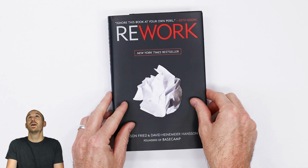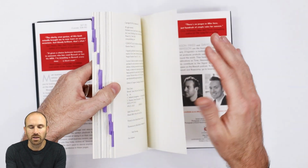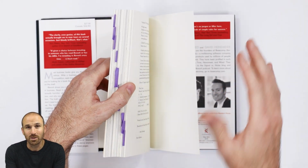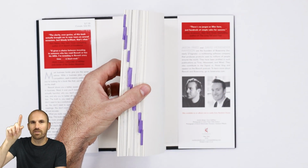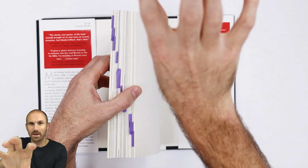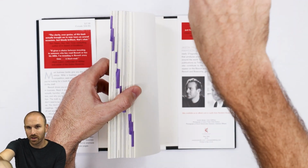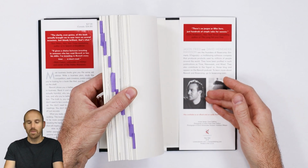First, let me do a quick little flip through just so you get a sense for the balance of words and imagery throughout this book. If I ever look up, by the way, it's because I got to view the little flip out screen on my overhead camera. I need to get myself an external monitor so that I don't have to do that so often. But here we go.